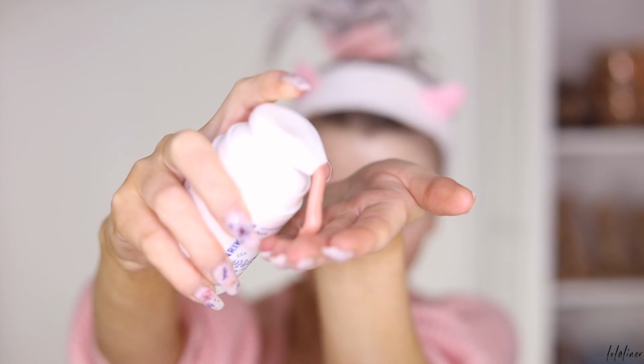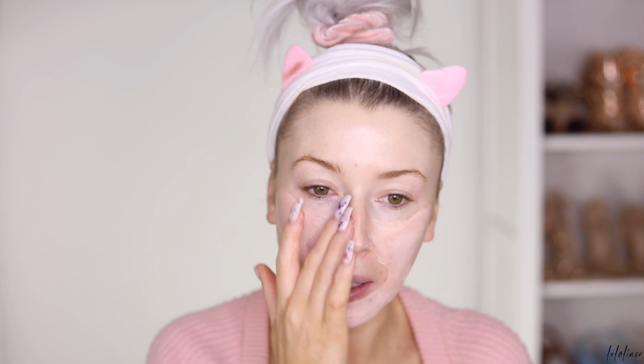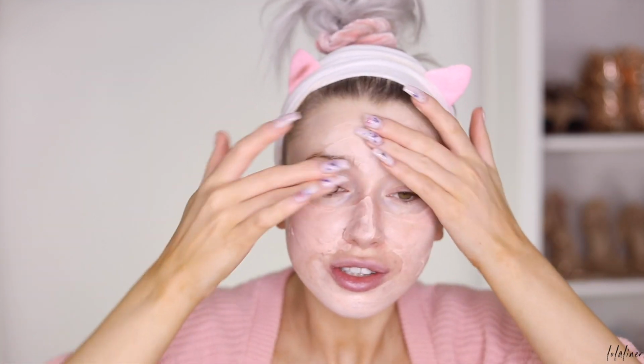So my first step is using the Phat Glow facial from Ole Henriksen, which smells delicious and I absolutely love this product. So it comes out pink, and then when you put it on, you have to massage it into the skin until it turns white, like you can see here. And it's kind of sticky. This is great for hydrating the skin. It's also great for tightening your pores. It just really gives your skin that glow.